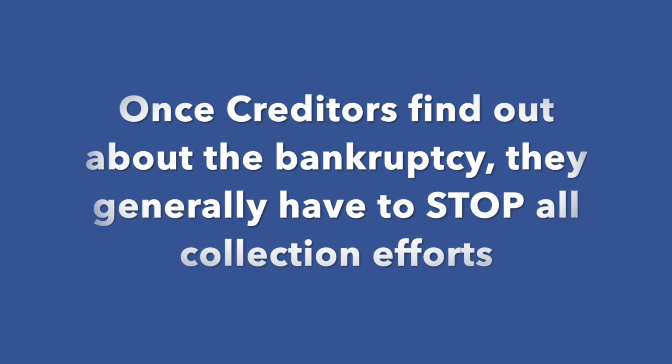So in other words, if they started a foreclosure, they have to stop the foreclosure. If they started a repossession of the vehicle of the debtor, they have to stop that repossession. All efforts to collect against the debtor must stop. Now that also includes lawsuits. So if you are a creditor in a bankruptcy and you want to know what to do once a bankruptcy is filed, you probably need to consult with an attorney.